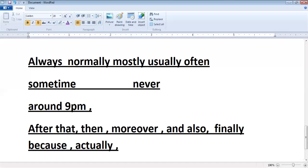So with your last sentence, use finally, and actually, and because, for the reason. Like I go to the ice cream shop every day because I love ice cream. Actually, every day I eat one ice cream. So in this way, you try to add more sentences, add detail, add reason in your sentence, and you can become a better English speaker. Right? Getting my point?